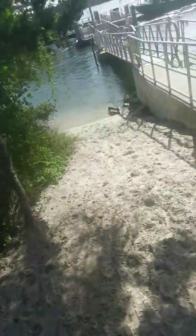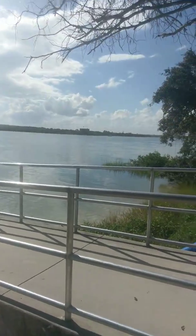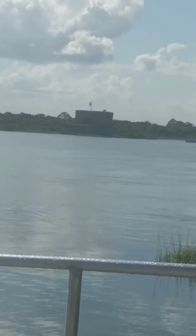This is down here by the dock. I'm walking down beside it, going down to the water. There's the fort over there. Zoom in on that for y'all. There's the fort over there that we're going to be going to. It's supposed to be haunted, man.